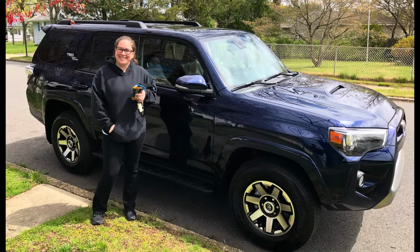This may be one of the coolest test drives I've ever done. At least one I'm very excited for. I've always been a fan of the 4Runner. My wife and I owned one from 2020 to 2023, and that was a TRD Off-Road Premium. Now the old generation 4Runner and the new generation, like what we're in now, night and day difference.